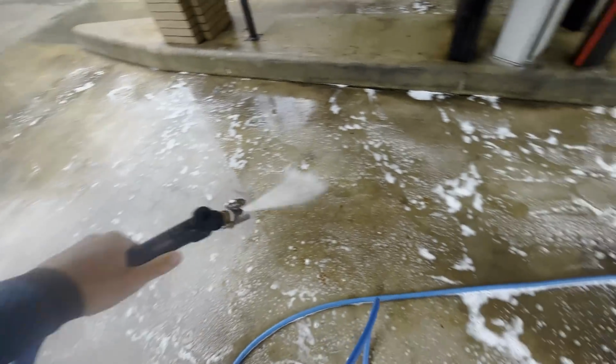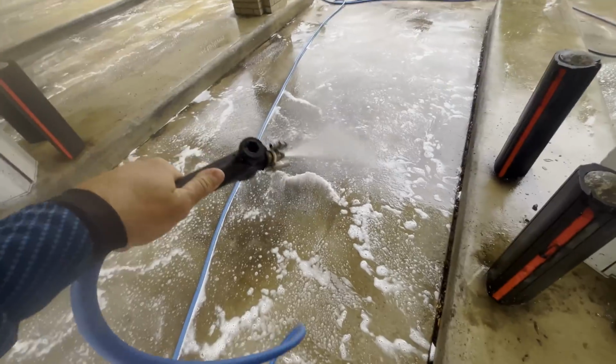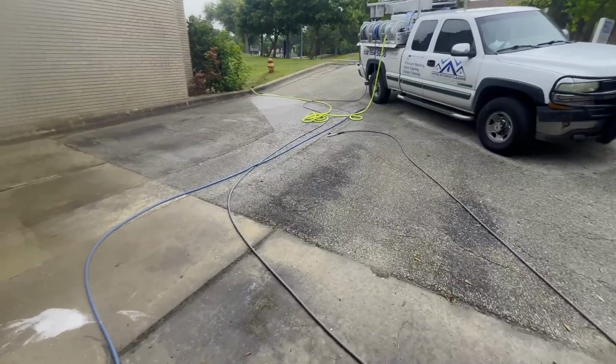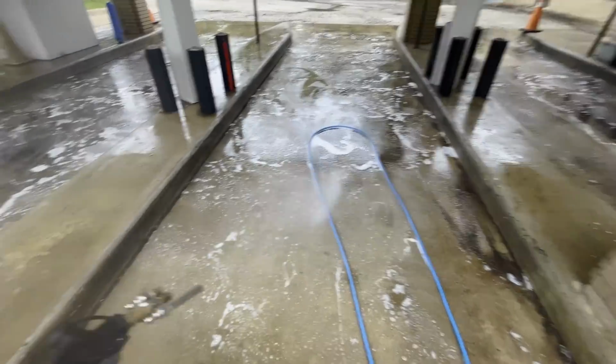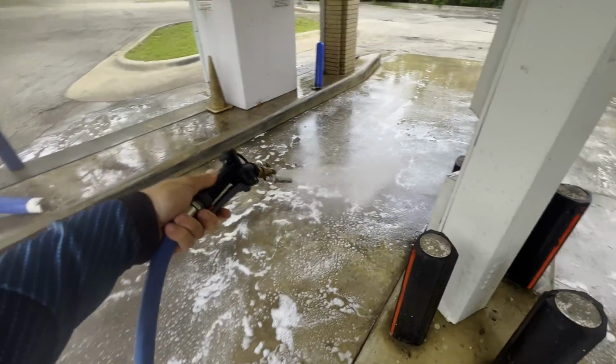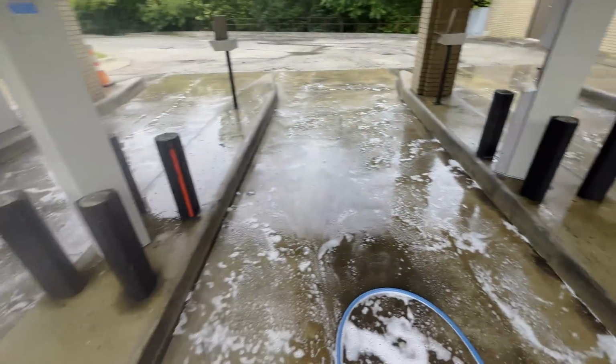I don't really use this degreaser too much, but I was at the power wash store and I saw it and I said I'd give it a try. So see what kind of result we'll get with this. As far as the dilution rate, I'm probably going 50-50, or I would probably say 2 gallons of Double Eagle to 8 gallons of water, just a little shy of 50-50. And I'm gonna let that sit for about 20 minutes while we wait for our tank to fill up, see what kind of result we get.